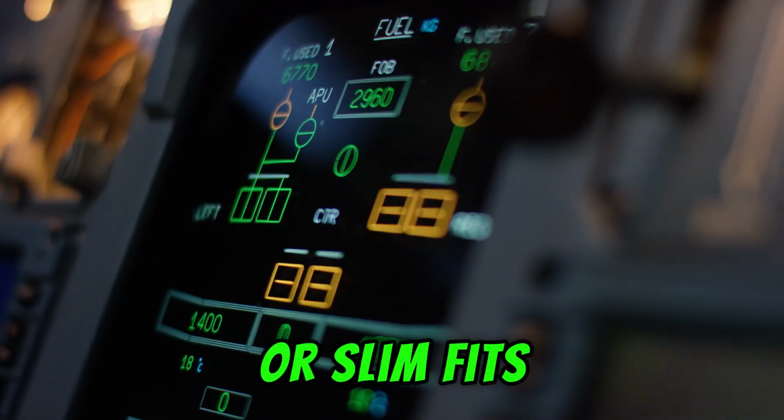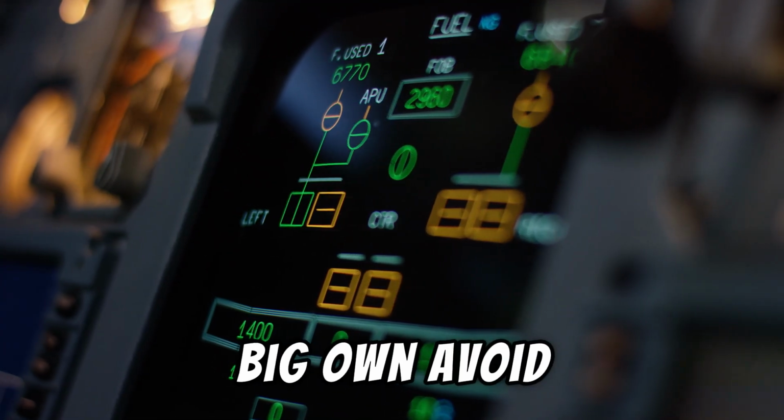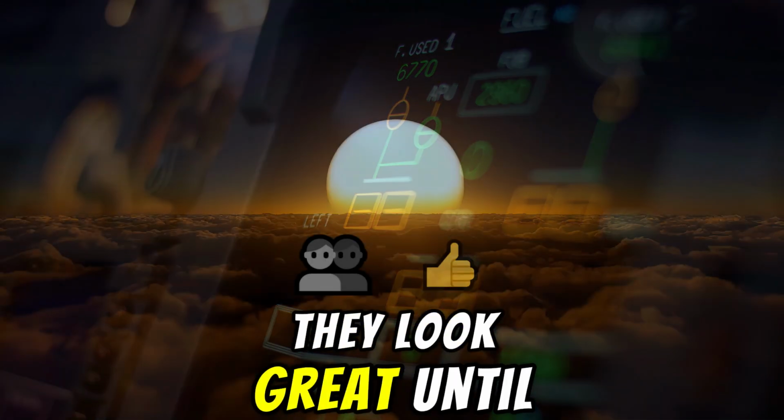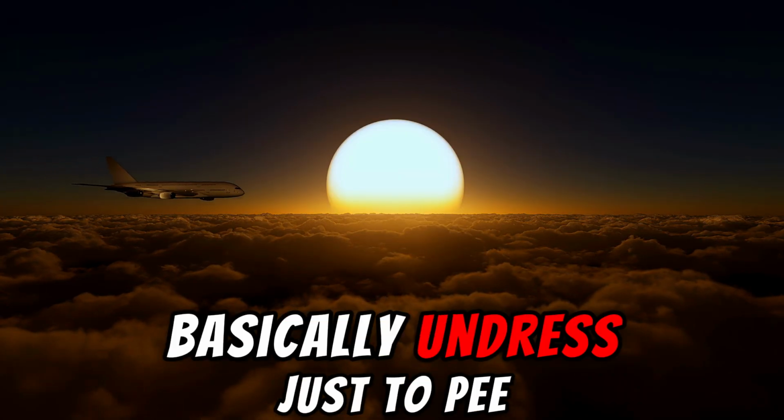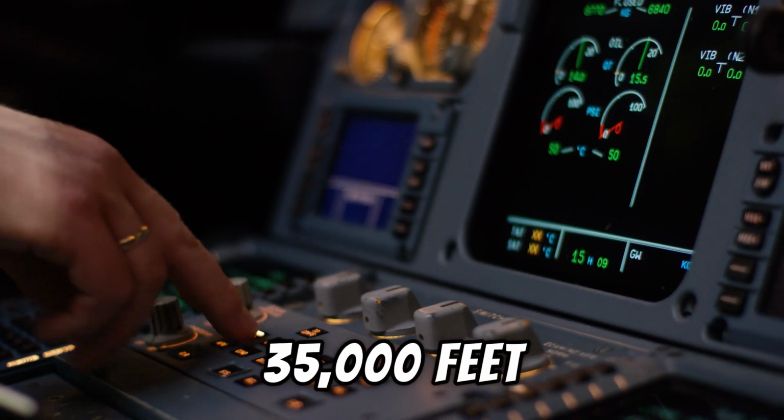Stick to tapered or slim fits. Cleaner, neater, safer. And here's a big one: avoid jumpsuits or rompers. They look great until you're in a cramped airplane lounge and realize you have to basically undress just to pee. Not ideal at 35,000 feet.